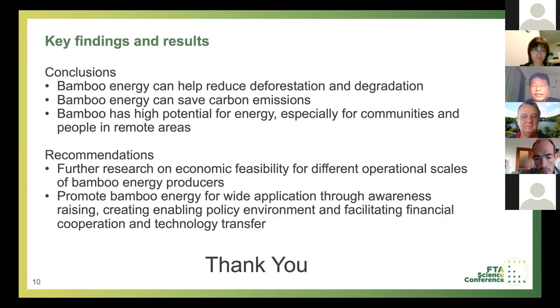Yes, bamboo energy can help reduce deforestation and degradation, can save carbon emissions, and bamboo has high potential for energy, especially for communities and people in remote areas.